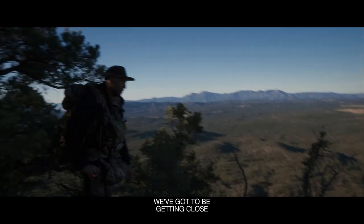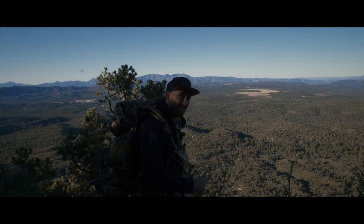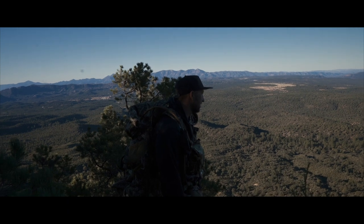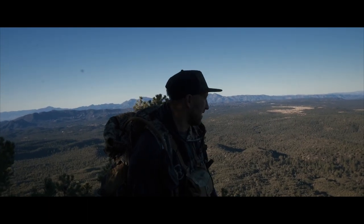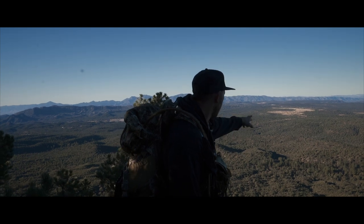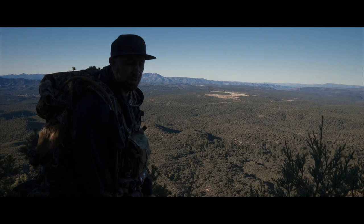We gotta be getting close to being on top of him. Let's move down maybe another 150 yards and then just set up shop for the day probably. And then we just have to wait, look for movement. Is that all we can do? He still might be just moseying around right now, but I feel like he's in one of those cuts. And he might even be making his way for that sun hill right there. But he might just stay sitting down.